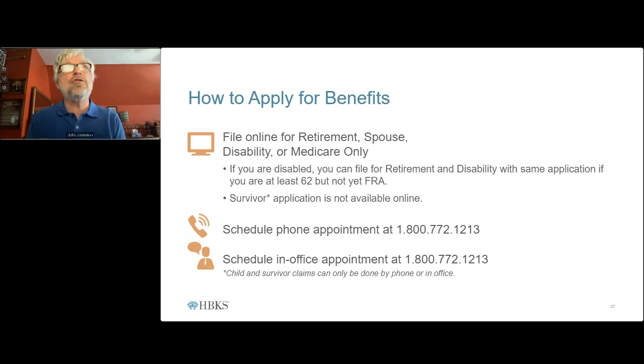Okay, you can do it directly on the website. Social Security wants you to do it on the website. They're short-staffed. They have long waits. So they're pushing people to file on the website. I, as a representative of Social Security who promoted people filing on the website for years, I think that it's a fine tool. But I also believe it's not for everybody.